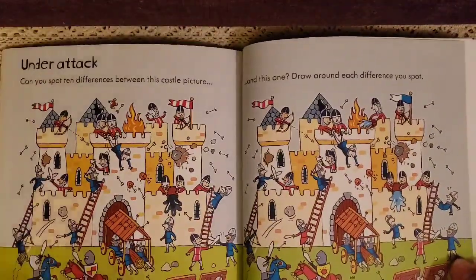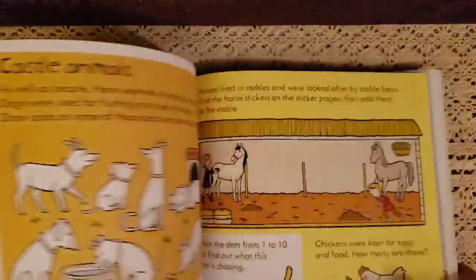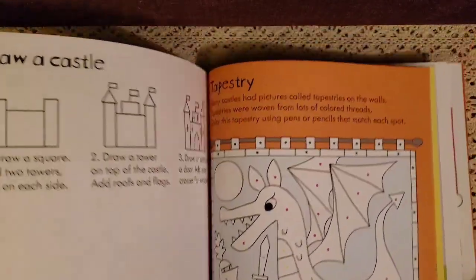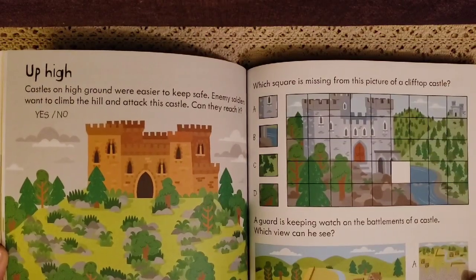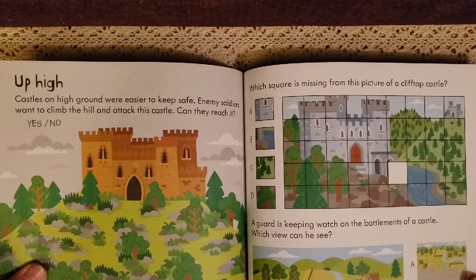I got him a special timeline book, so I know by Usborne that he is going to love doing this. He loves looking for things, and it talks about counting chickens, and then you do dot to dot and drawing a castle. So just a lot of great things, stickers, and how castles are on high grounds where it's easier to keep safe.